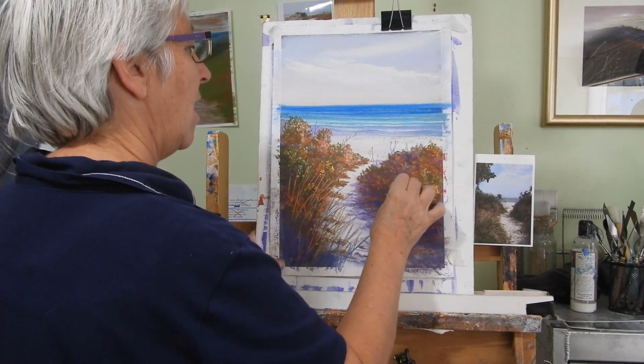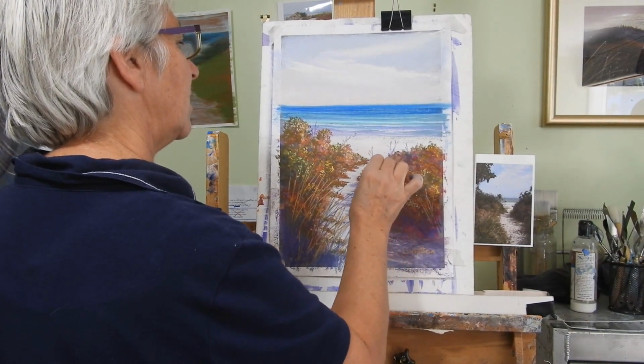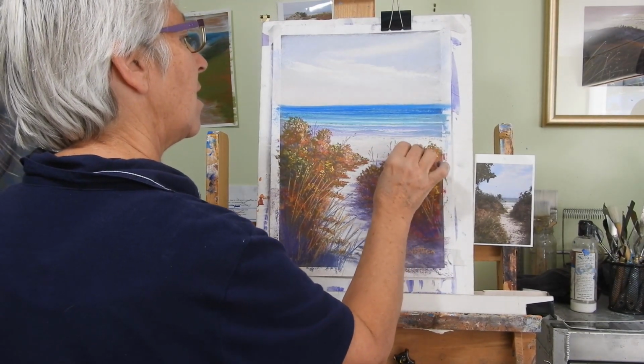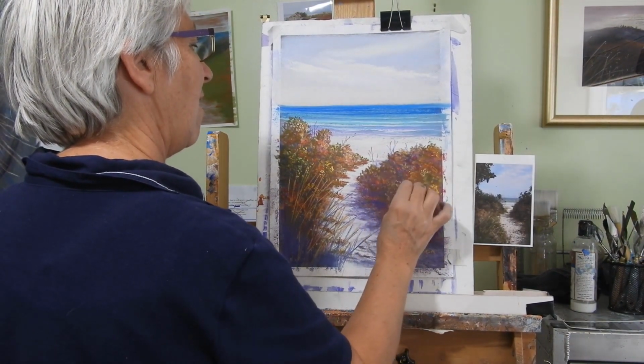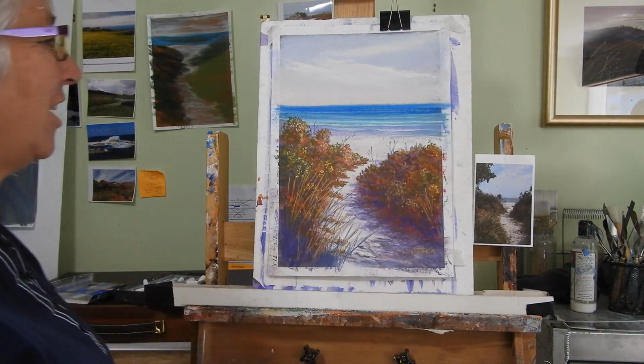Pastel in, because I always like to have some of what I've signed off with in the painting, and you want to choose something from the painting. And this time I was just looking for something with a sharper edge that I could put down there.